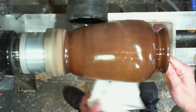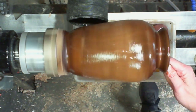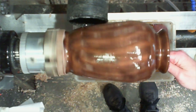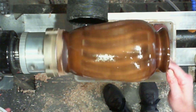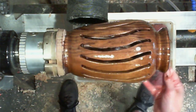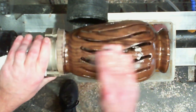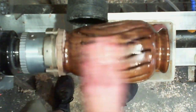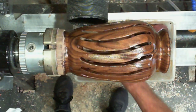Yeah, that's the doctor's. Oh. There we go. Yeah, the thing from Woodturner's Wonders. Yes, I did. So, there we go. And we'll switch over to the next grit.